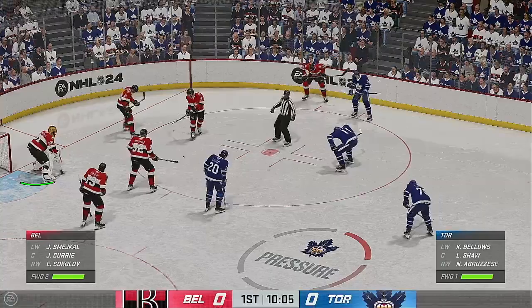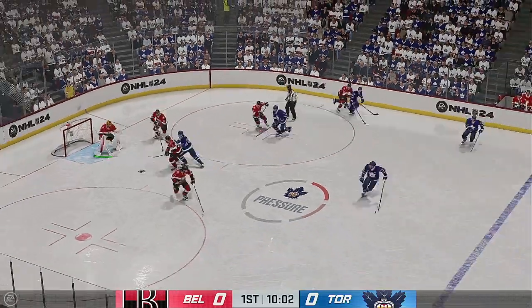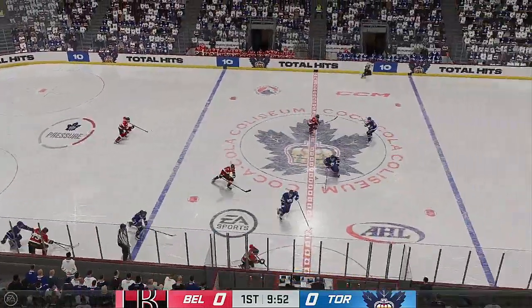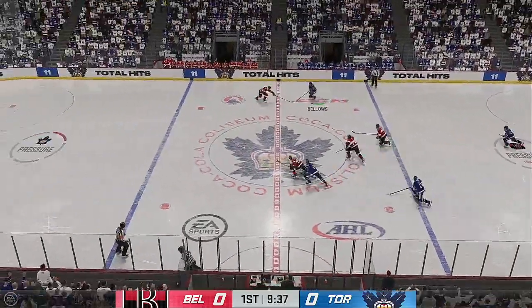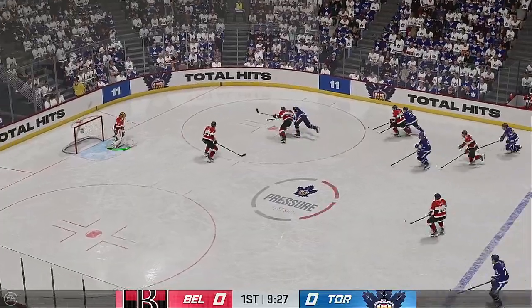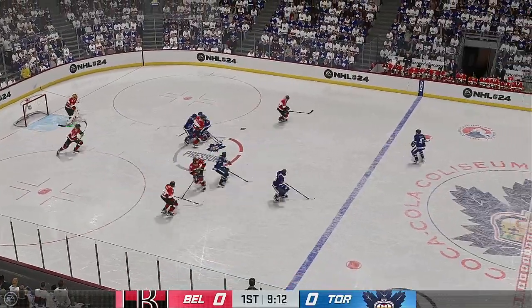More than half the period left to play. Still scoreless in this one. The frozen biscuit's dropped and we are back underway here. Quick pass to Curry. Here's a chance. And he's knocked off the puck there. Some good stick work to force that turnover. Shot! Gets in front of it. Picked up along the board by Villeneuve. Blocked in front.